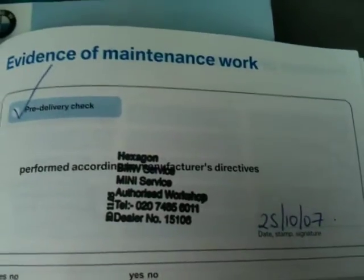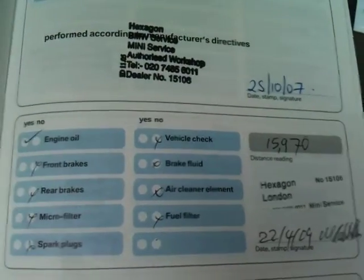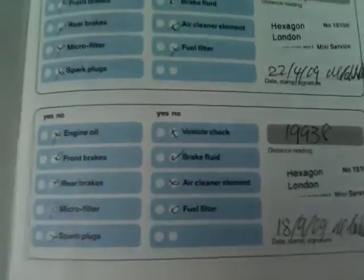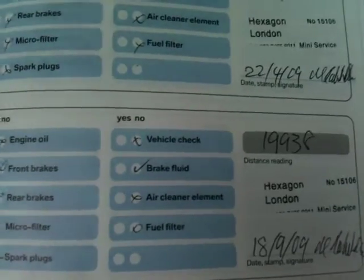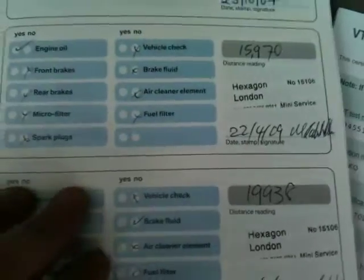Here is the pre-delivery check done in October 2007. Then in April 2009, at 16,000 miles almost, it had a full service. Don't forget the service intervals on this car will be displayed on the dashboard, so that's when you need to get it serviced, when it tells you to. It's a very clever car. It was also serviced in September 09, so that's twice in 1 year, and at 19,000 miles this time.